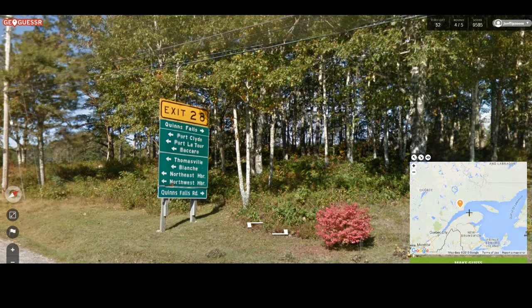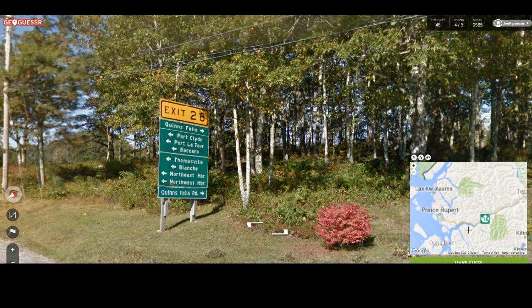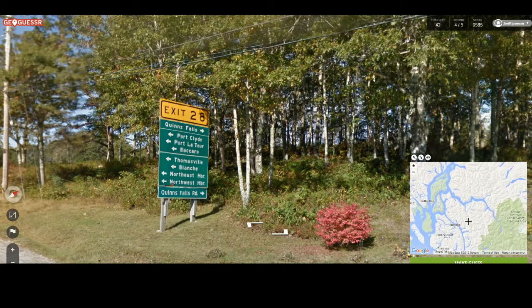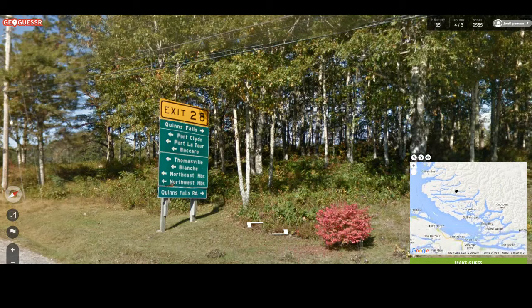Let's put the marker down. There's only a minute left. It could be on this side as well. Prince Rupert. On a river. See if you can find a Port Clyde quickly. If you don't find one here, I'm going to leave the marker over there, on the other side.